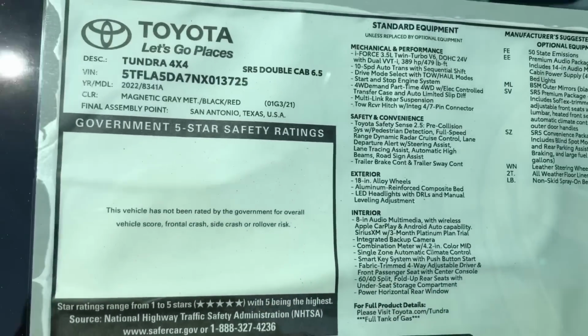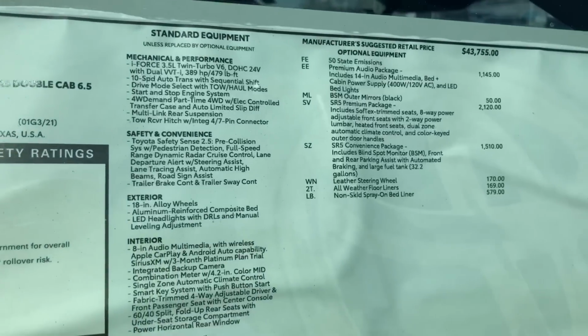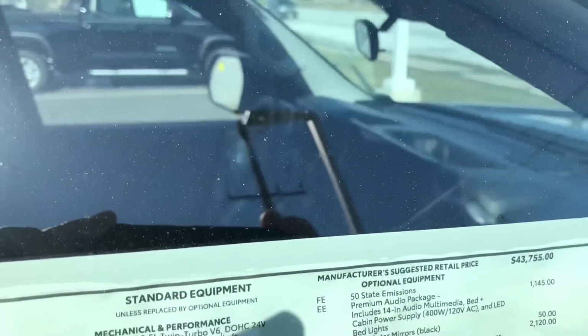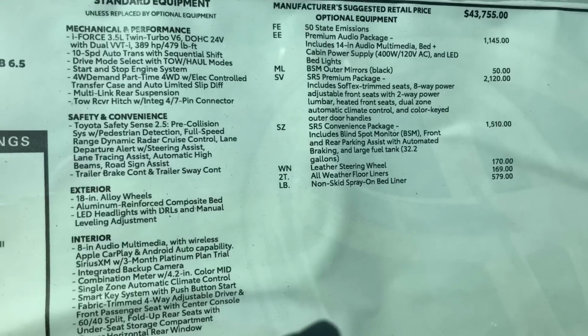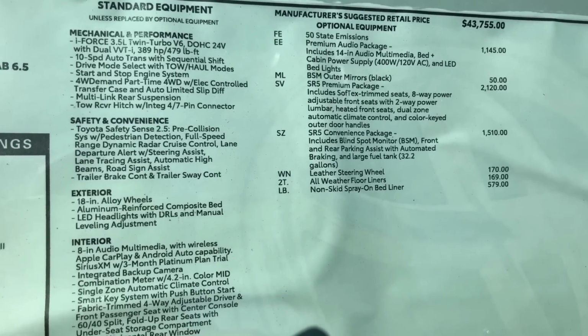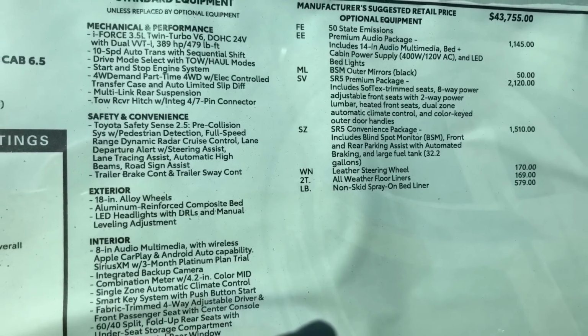This is not hybrid or anything like that. There is no SR5 hybrids. This is 4x4, so good for the area. This gives you premium audio package, $1,145, and that gives you that big old screen that's in there. I could barely see my phone, so I hope you could see stuff. BSM outer mirrors, blind spot monitoring, SR5 premium package that gives you the leather seats, the Softex, and that's $2,120. That's automatic climate control, dual zone, color keyed outer door handles, which is awesome.